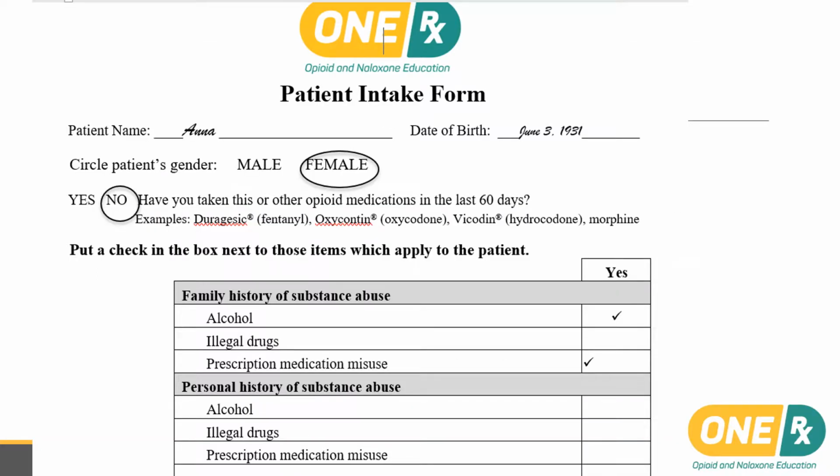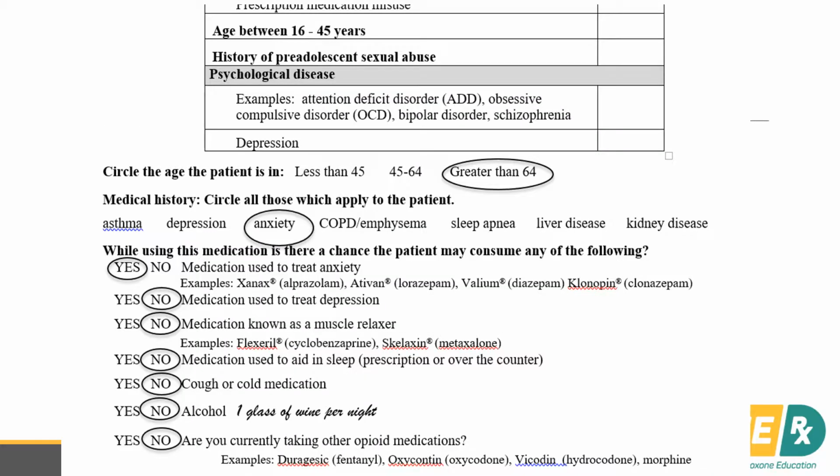This is the patient intake form that Anna filled out. Note that she has not taken this opioid or other opioid medications in the last 60 days, and she has indicated that she has a family history of alcohol abuse and prescription medication misuse. On the bottom section, Anna has also indicated that she is greater than 64 years of age, she has anxiety, she takes a medication to treat anxiety, including one of these, and she has answered no to all of the remaining questions.